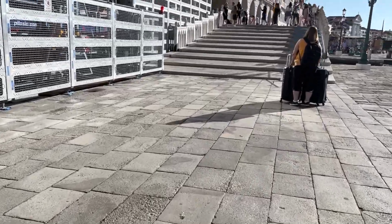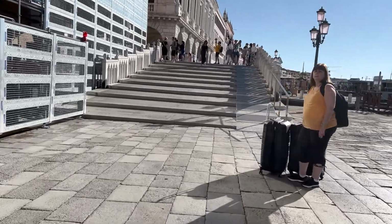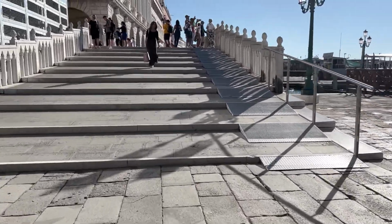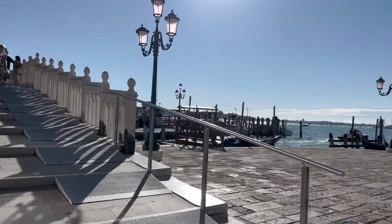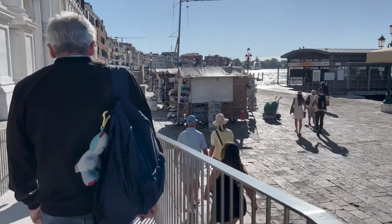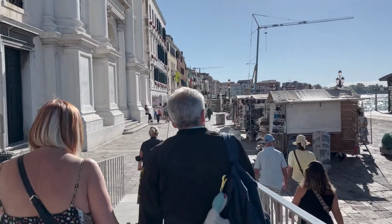So we were saying last night that this is the first bridge we've seen that has the accessibility ramps. Ramps on these bridges. You can kind of see over there the ramp. We're following our tour guide.